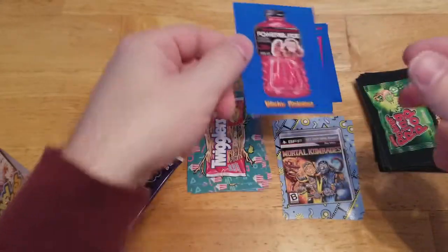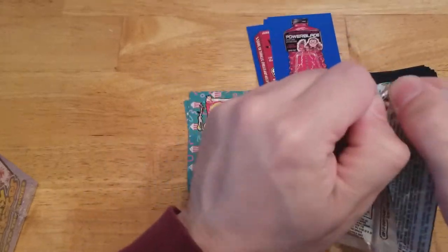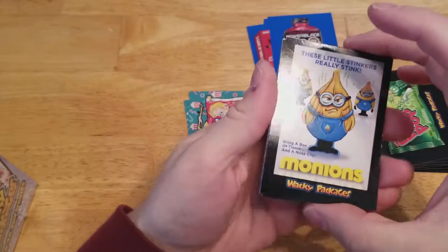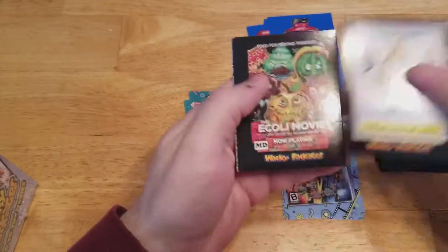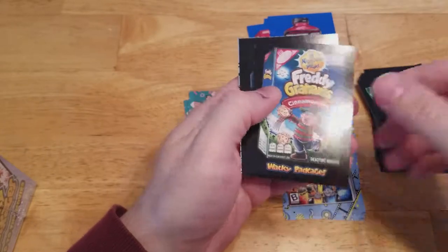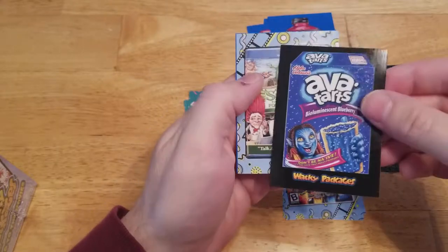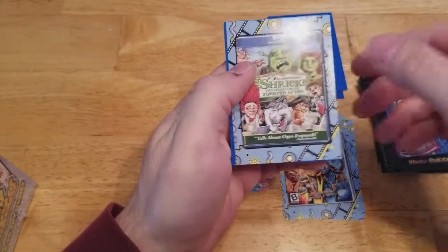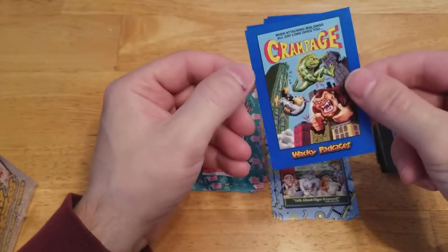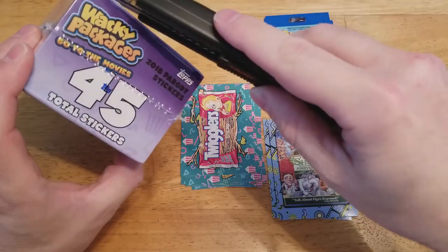And the Power Blade Blue insert. Or parallel, I should say. Another of the classics. And Crampage Blue. Nice. All right, hit the second box.